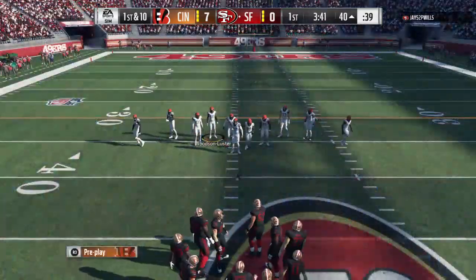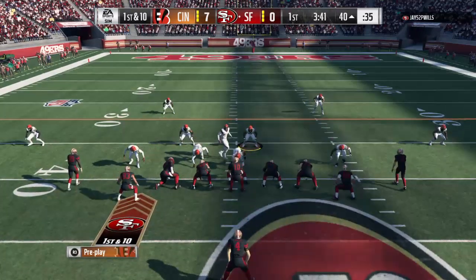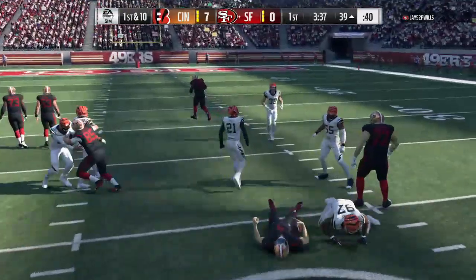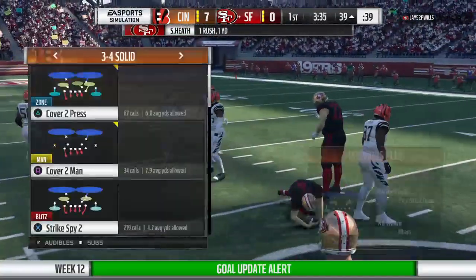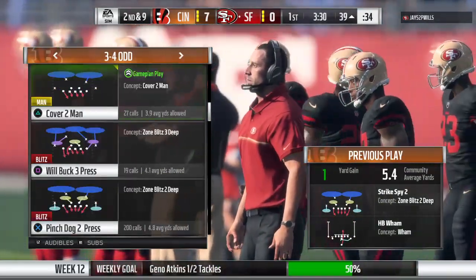Now the offense lining up 1st and 10. And little room to maneuver there. He gets it down to about the 39. Just a yard on the pickup there, and it'll bring up a 2nd and 9.